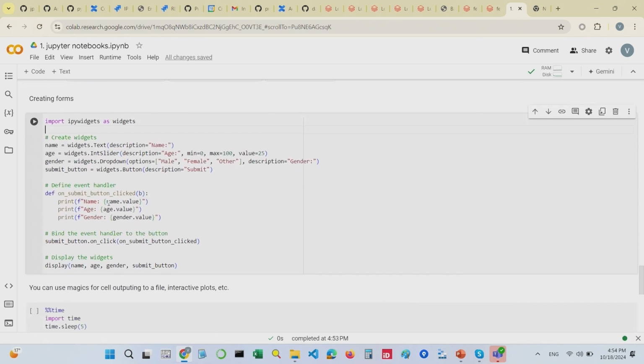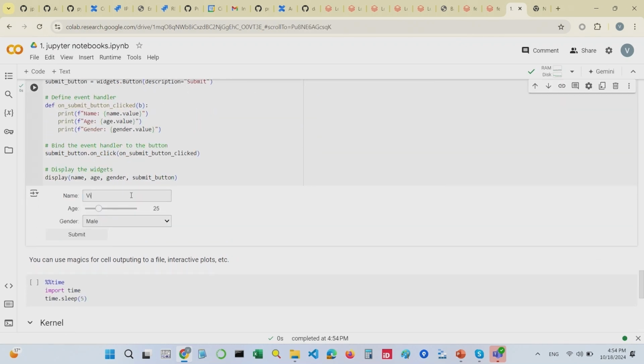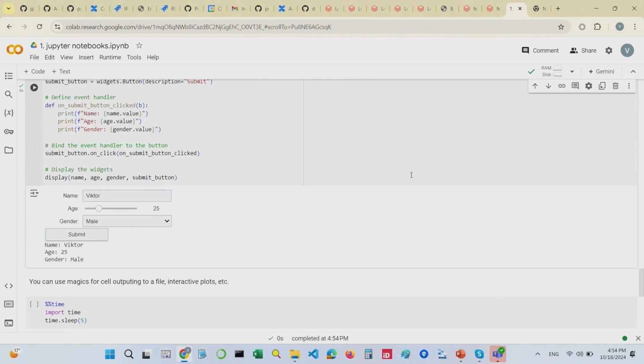And you can also create simple forms. For example, here, I'm using ipywidgets, I can add a text input, slider, drop-down, button, put in a handler, bind it to the button, and just display it like that. And you get even a simple form, which is neat if you have some algorithm or visualization that's hard to set up, so you can make it easier for others to work with it.